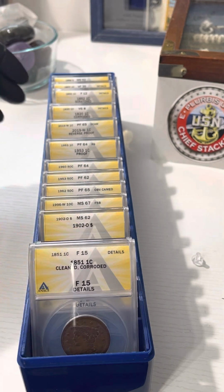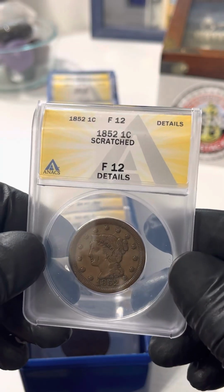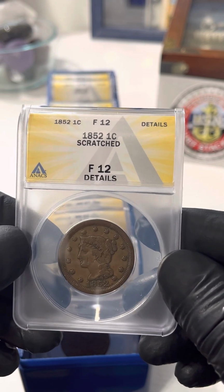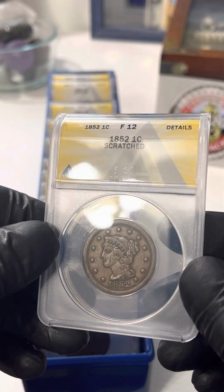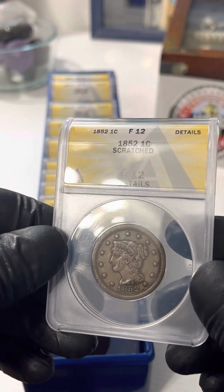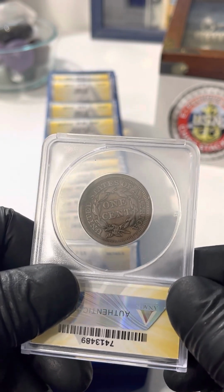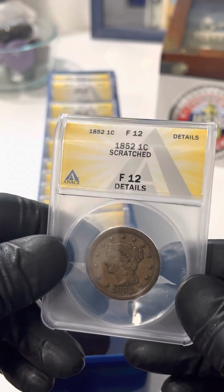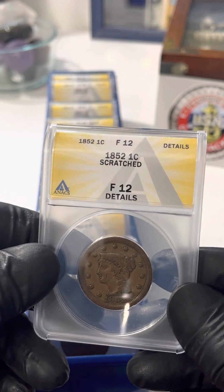Okay, let's get here to the 1852. Fine 12 details, scratched. I knew this was scratched. You see it on her cheek right there? I knew it had that scratch because that was pointed out when I bought it. Okay, Fine 12. Not too bad.